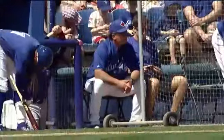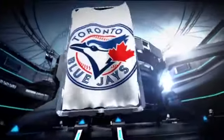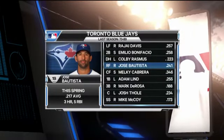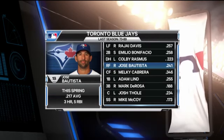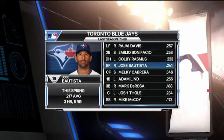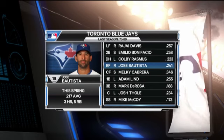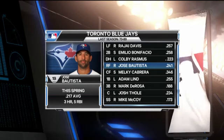Blue Jays this spring, 7 wins, 7 losses, 1 tie, coming off a victory yesterday. And here's what John Gibbons has written down on the lineup card. Rajai Davis will lead off in left, followed by Emilio Bonifacio at second. Colby Rasmus, the designated hitter this afternoon. Bautista, Cabrera, and Lind, the middle third of the order in right, center, and at first. Mark DeRosa is handling things at third. Josh Thole's behind the plate. And Mike McCoy is the shortstop facing David Phelps.